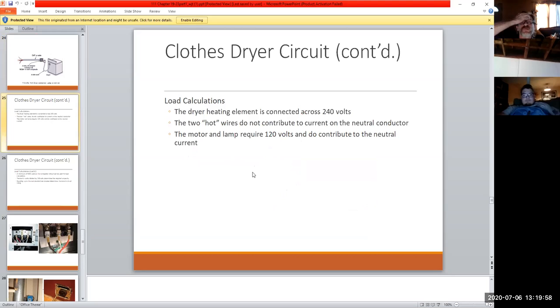And then, of course, how do we size it? We have to make sure we size this properly, right? So you have a dryer heating element. Usually you just have this connected up to the two hot wires, and those don't contribute to the current on the neutral, right? That's a different style setup, especially these days with smart dryers, where they'll be running some things on the 120, whereas the motor and the heating element might be on the 240 line, that kind of thing.